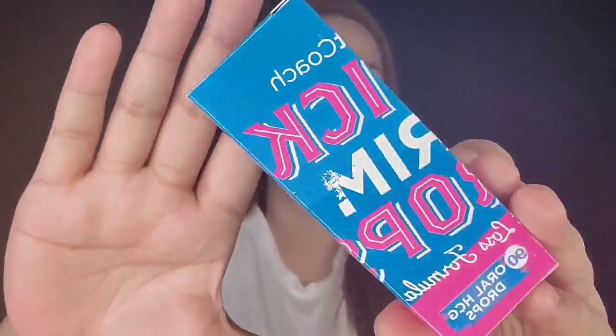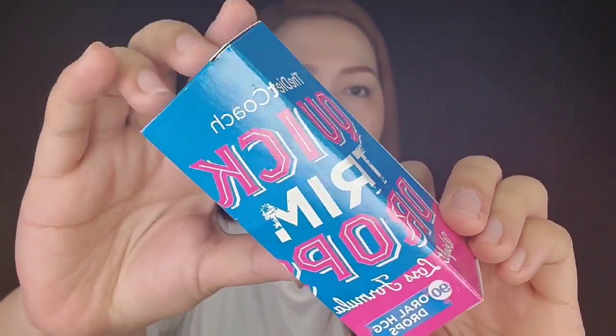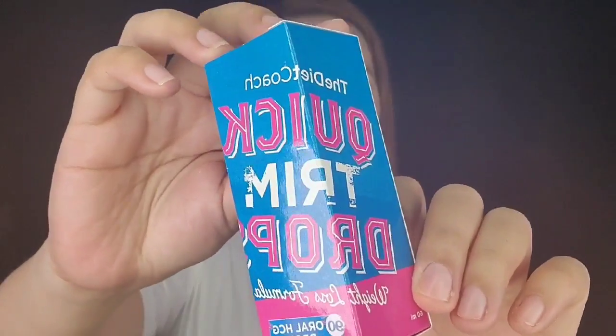Sorry kung maingay ang aming electric pan kasi nga mainit. Kaliligo ko lang at ayoko naman pawisan agad. So ito yung itsura niya sa box. Pasensya na, may sipon ako kaya kung medyo ngongo, kayo na ang mag-adjust.